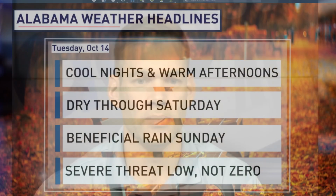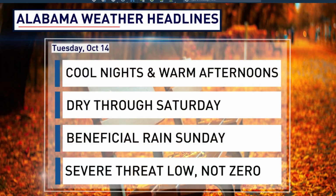All right, here we are. It is Tuesday, October 14th, and we have a potential for rain in the forecast. Can you believe it? Unfortunately, it does coincide with a very busy weekend as far as central Alabama goes. We got the Yellowwood 500, so let's talk about what we could expect here moving forward.